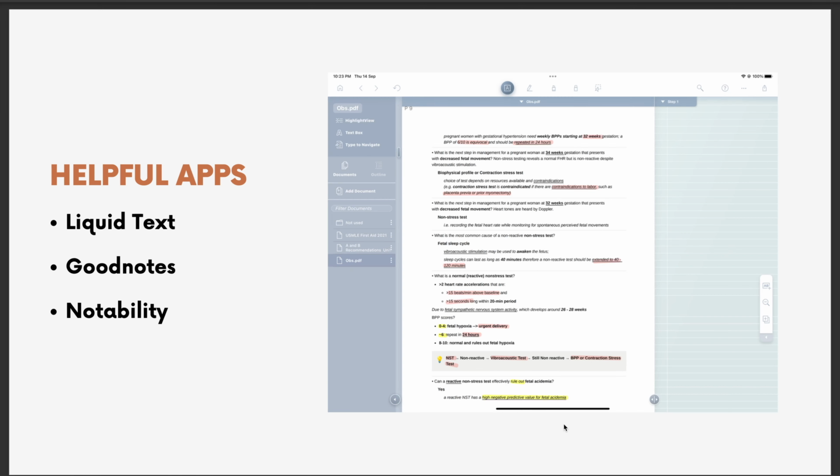So, some helpful applications for doing that. I have used all three of these. This screenshot is for the LiquidText application. I think this is only on iOS. You just put in the PDF here. You can easily highlight, mark, or do anything that you want to do here. And there is a canvas here that you can use to link more information to these topics. I'll show you how. Or I'm sure everybody knows about GoodNotes or Notability, right?